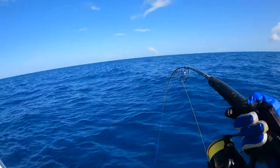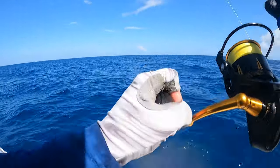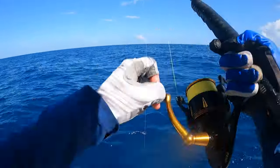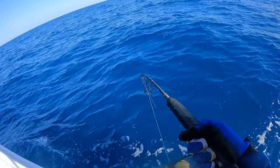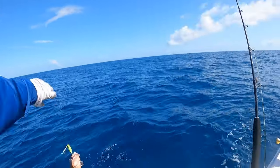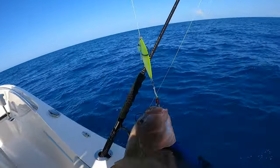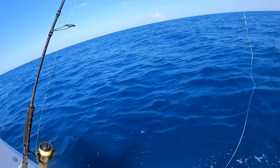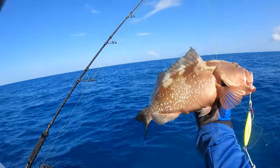Got a fish on the jig, first drop. Feels like another small grouper. Yep, another small red grouper on the jig. Okay, so you really don't need to come out here with 1,000 different baits to catch these fish. So, got a fish on squid, got a fish on the live bait, and now we got one on the jig. See you, buddy.